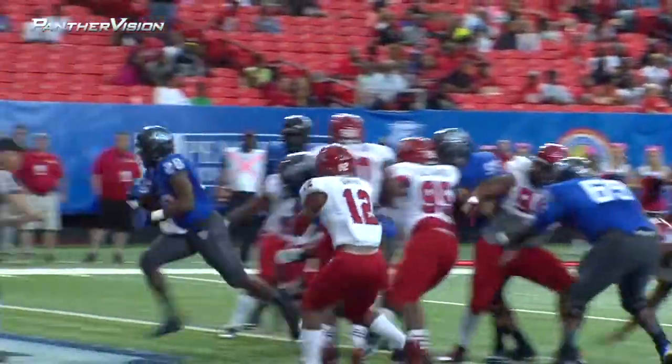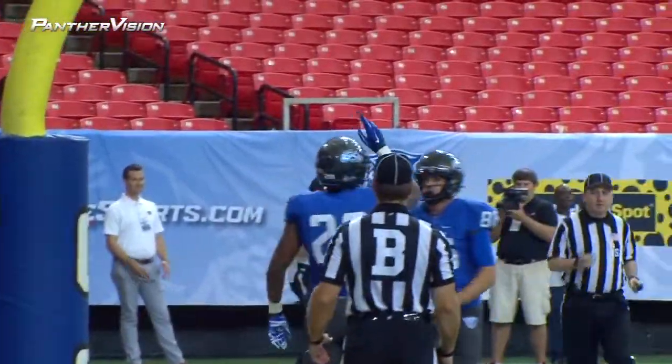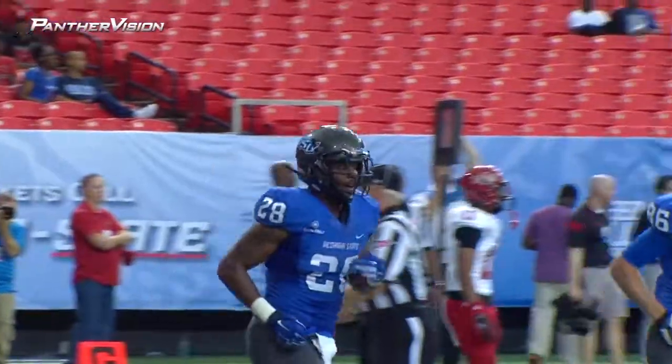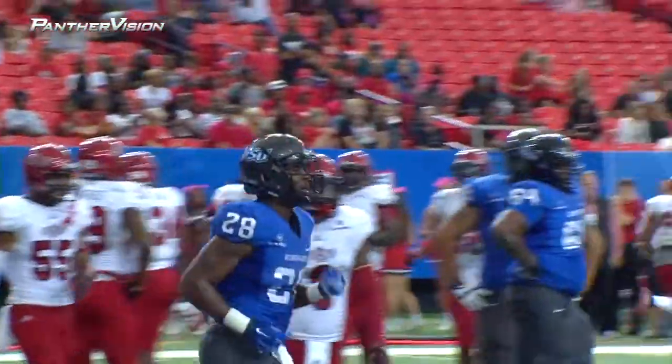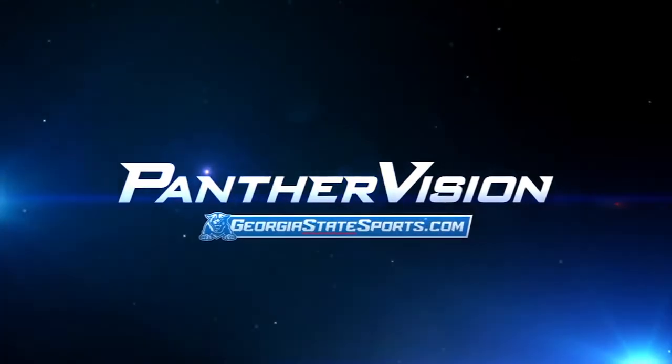They'll hand it off again to House. He'll run right up the middle into the end zone. Touchdown, Georgia State. Got to feel good for Gerald House, too. He's battled injuries, and he's finally back. He got an opportunity to play today. He took the handoff from McClain. Down.